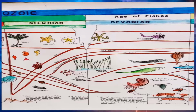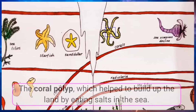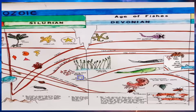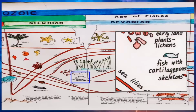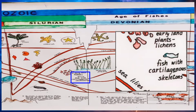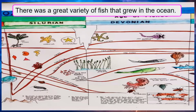While plants were trying out the land, two new kinds of animals appeared in the sea. One of these was the coral polyp, which helped to build up the land by eating salts in the sea. And the other was a strange little animal with a rod inside. It was the beginning of animals with backbones. And at this time, animals developed into the first fish. There was a great variety of fish that grew in the ocean.